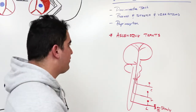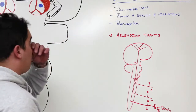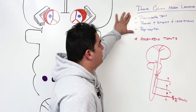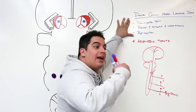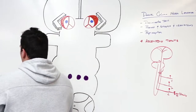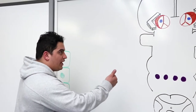That's super important. Now, we know what this dorsal column is specifically responding to, the types of stimuli. But now we have to understand, how do we pick up that stimulus? All right, so let's go ahead and talk about that. So let's come over here. We know that the dorsal column is specifically responding to discriminative touch.